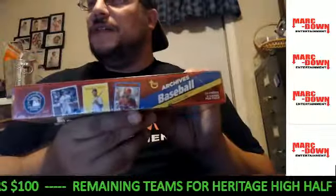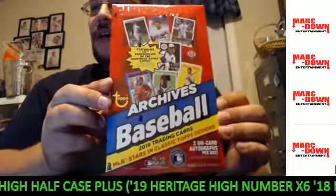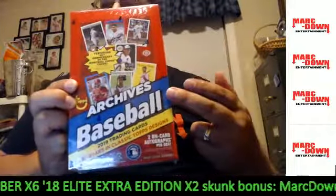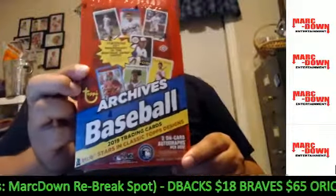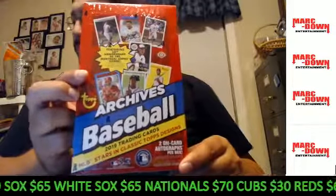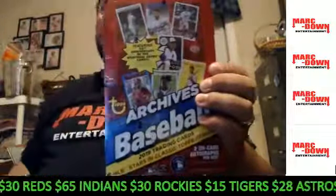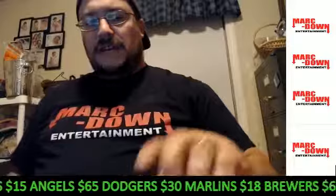But you get a ton of cards. You should get most of the rookie cards, if not all of them, of all the major players. And a lot of them are in here too. There might be a couple, 1 or 2, that didn't make the cut for Archives that made it into Heritage. I'm pretty sure, could have been the other way around, actually. I don't remember. But you got 24 packs, 8 cards per pack. So kind of the standard. So almost 200 cards, and 2 of them are signed.